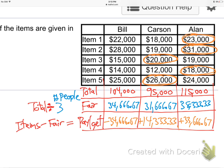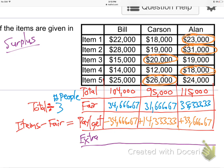Now we need to calculate the surplus, right? So go calculate the surplus, and then we'll have the extra amount they each get back. And then we'll have the final.